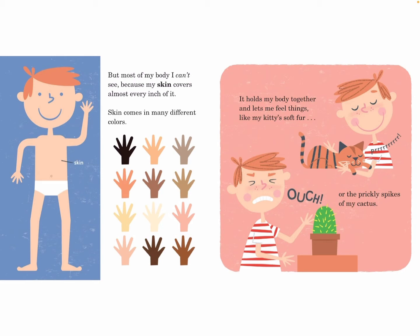Skin comes in many different colors. It holds my body together and lets me feel things like my kitty's soft fur or the prickly spikes of my cactus. Ouch!